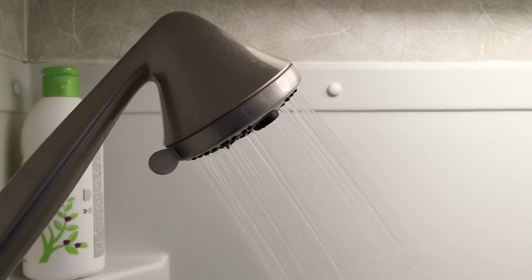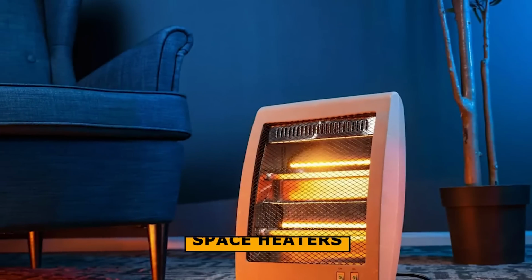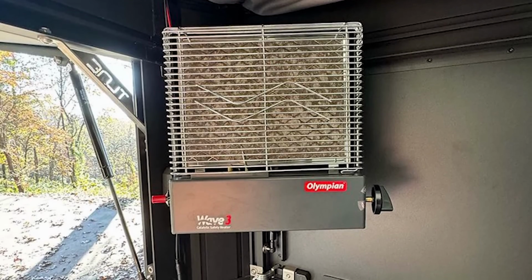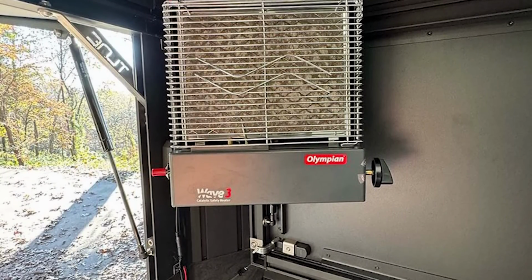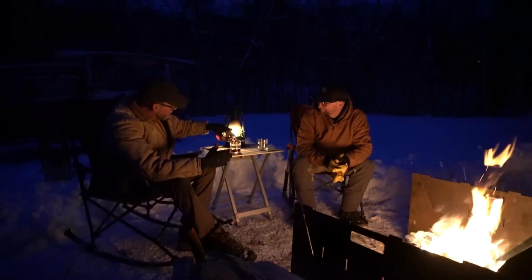They can overload your RV's electrical system and won't protect vital areas like water tanks and plumbing from freezing. If you do use space heaters, monitor them carefully to prevent fire hazards. Consider investing in a backup heating solution, such as a catalytic propane heater designed specifically for RV use. These provide efficient, safe heating and can be lifesavers if your main furnace fails during cold weather.